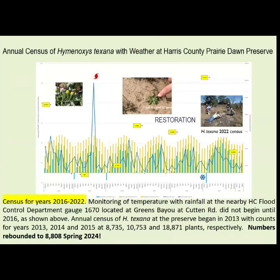Here's a map from a few years ago showing the trends. The blue lines represent water. That hurricane symbol is Harvey, and the other blips are other flood events. And then the other bars represent the temperature. And then the yellow rectangles represent the counts for the Prairie Dawn during certain years. And this spring, we had over 8,808 plants there, which is pretty good. So we're doing pretty good.